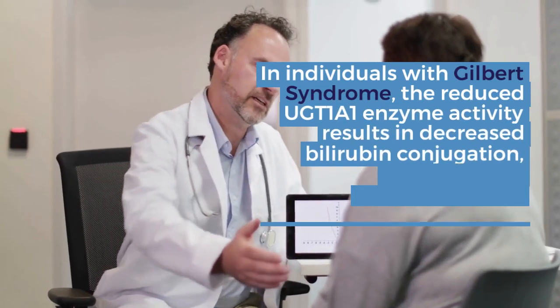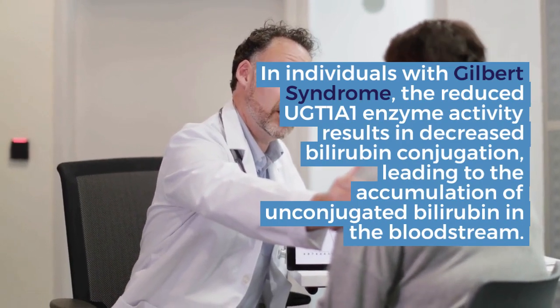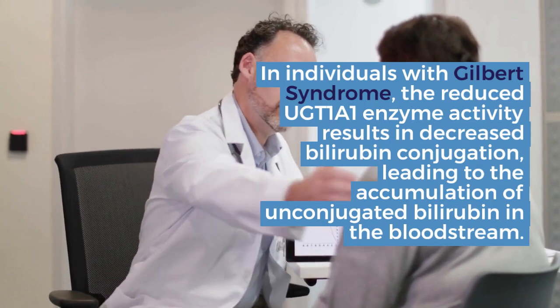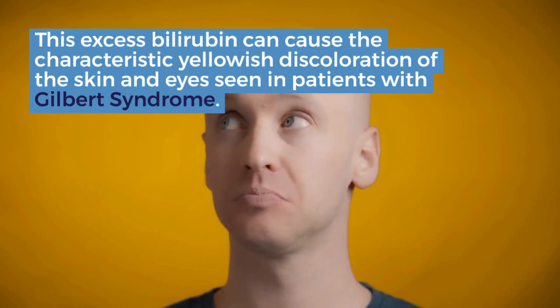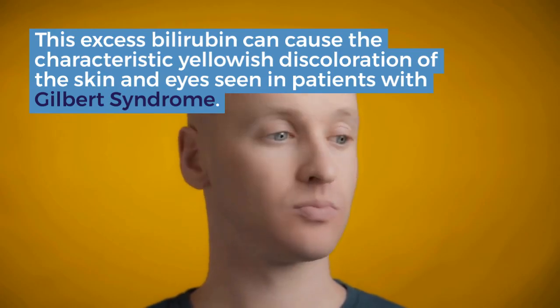In individuals with Gilbert syndrome, the reduced UGT1A1 enzyme activity results in decreased bilirubin conjugation, leading to the accumulation of unconjugated bilirubin in the bloodstream. This excess bilirubin can cause the characteristic yellowish discoloration of the skin and eyes seen in patients with Gilbert syndrome.